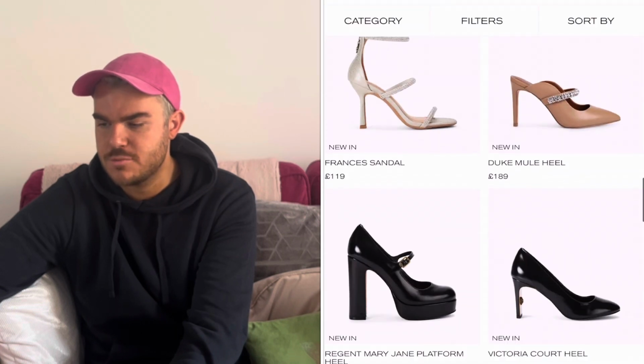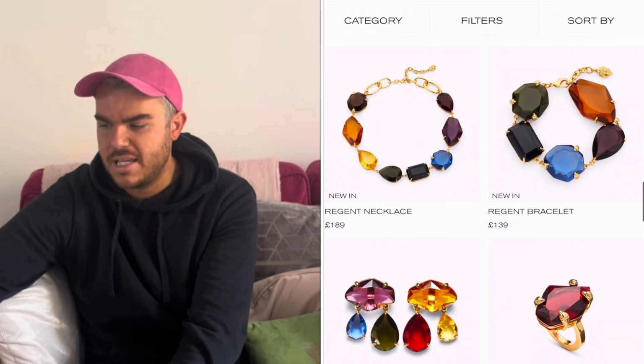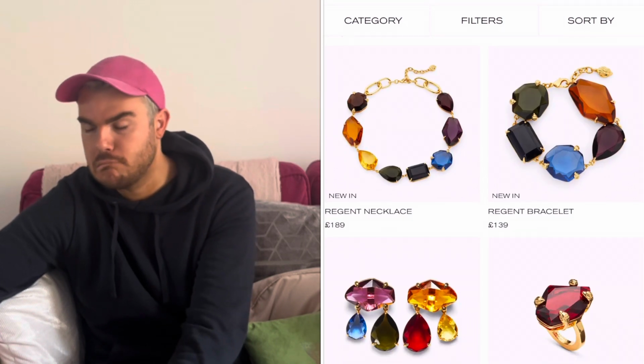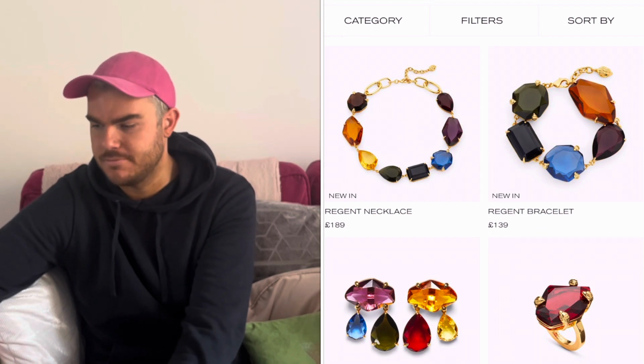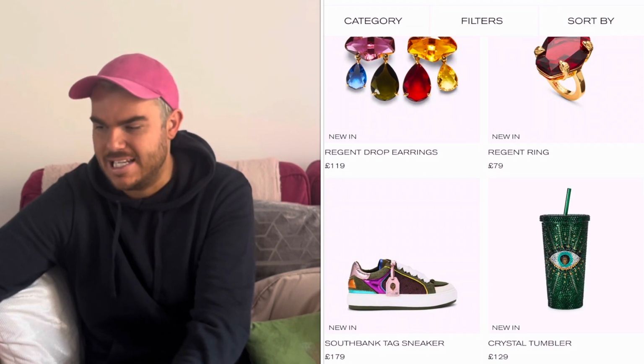Always do a nice embellishment. Got the Regent Mary Janes. These Regent pieces look a little homemade for my liking. I personally wouldn't be going anywhere near them. They do, they just look homemade. Sorry, I know that's really rude, but it is what it is.